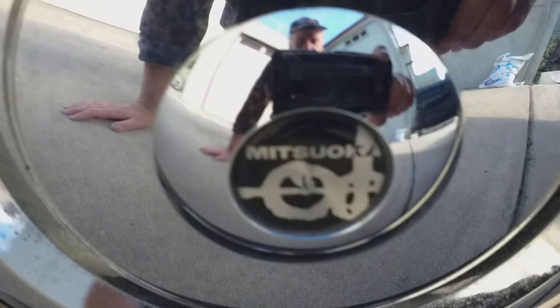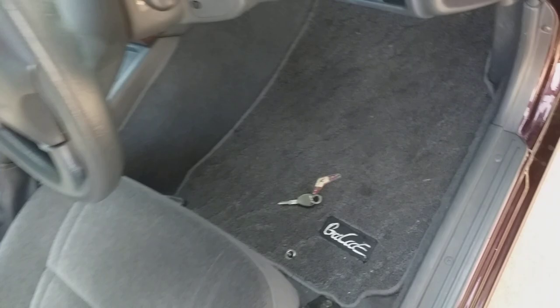Mitsuoka, M-I-T-S-U-O-K-A. Galue. Don't know what it means. Maybe it's what the Japanese think value is. But it runs really smooth.